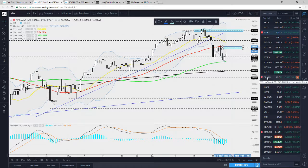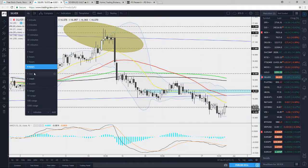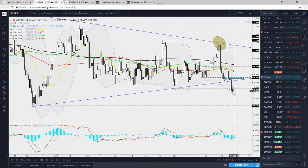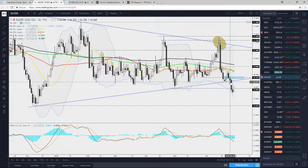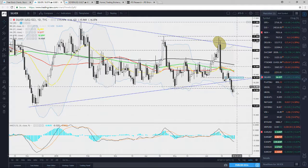Let's have a look at one commodity that I've picked out, and that's silver. Now this is a 4-hour chart. Let me just quickly jump into a daily, and certainly we can see that we're getting some reversal to the upside today. To be honest, this whole week was marked by red days only, and the question here is, is this what we're seeing today? Is this just going to lead to some more recovery, or is this just the early morning buyers coming in and trying to drive this higher?